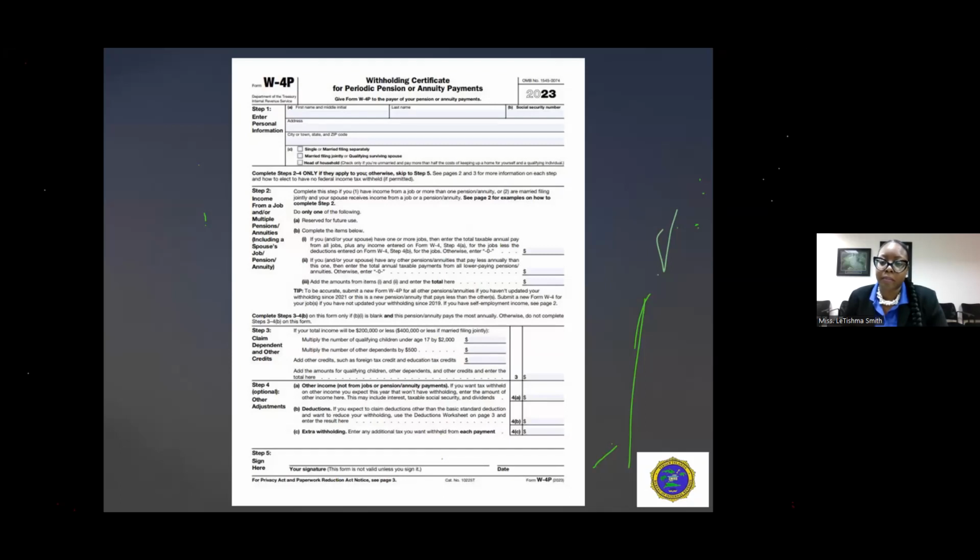I'm not done on the form, where you said we should be putting the amounts. From the money you're receiving for retirement, you're going to put the annual amount in that line. No, if you are receiving your pension from GRS, you are not going to put any annual amount. You are going to complete step 1, and select your step 5 filing status, sign the form, date it, and submit it to GRS.